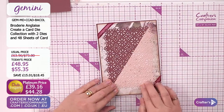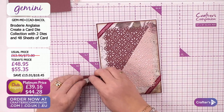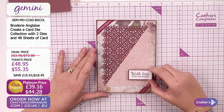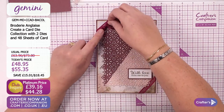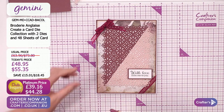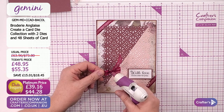Okay. And then I've got a sentiment to go at the bottom. So I've just stamped out "With love from me to you," which is going to come down at the bottom here. I've got some ribbon, which we're going to pop on the top there. So I think I've still got my heat gun on from earlier. Yep. So we'll put a little tiny bit of hot glue, not my heat gun, my glue gun.